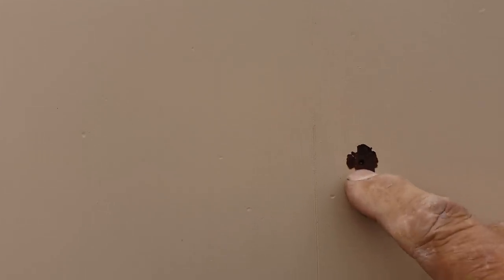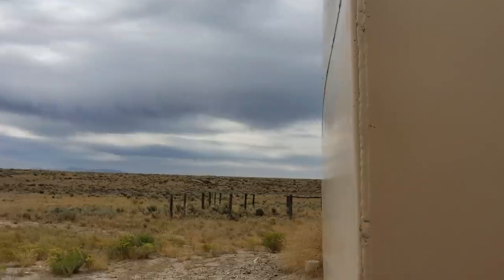See, there's some other round dents in it here. Like they've shot, I don't know. This one's definitely a bullet. It's got a dent in there. That's a pretty heavy duty tank. But still, why do you want to shoot stuff in people's property?